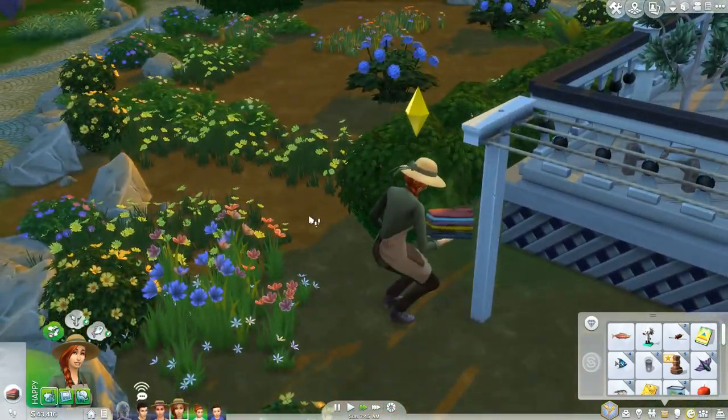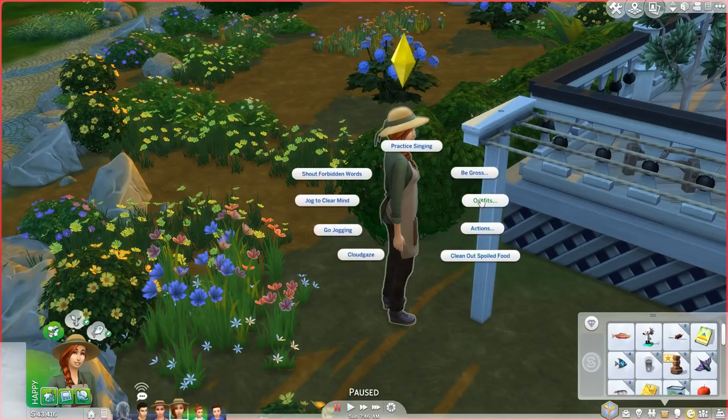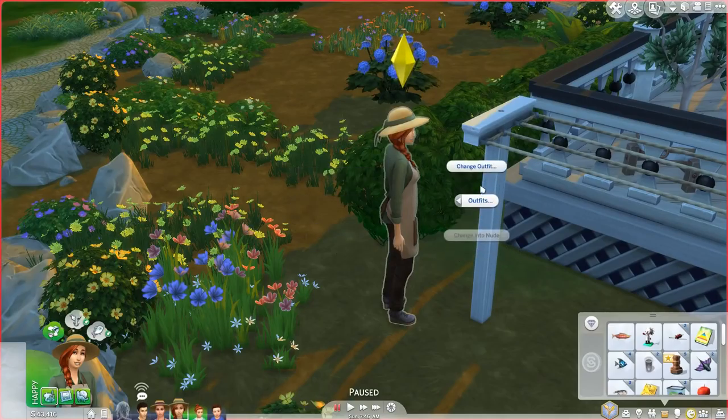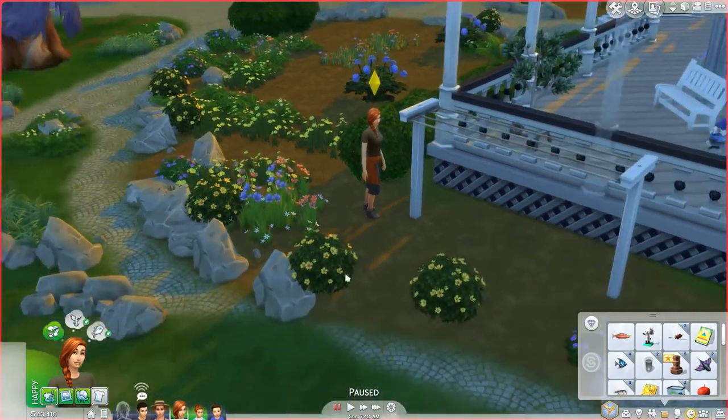Let's see what Fern thinks about all this. All right, so she just put that away. And let's have her go ahead and change outfit, change into her normal clothes. And she has dry clothes. Simply fine. Just fine. So it doesn't seem like being fragrant.